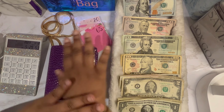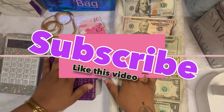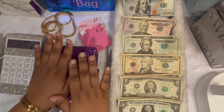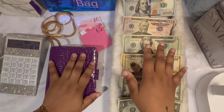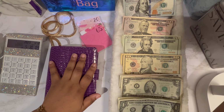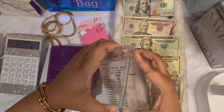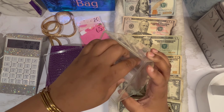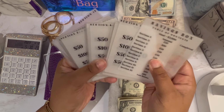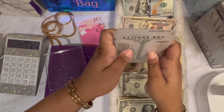My name is Ashley, aka Pink-UniBudgetz, and today we are doing a cash stuffing. Yay! So today we're going to be cash stuffing my everyday expenses and saving challenges. I did get some new saving challenges from Lux Designs, so I'm so excited to do these ones. And of course, you know me, I'm probably gonna end up decorating them. So I did get these from Lux Designs.